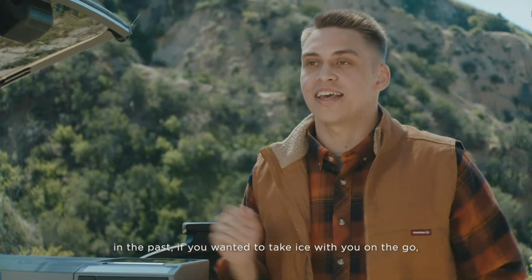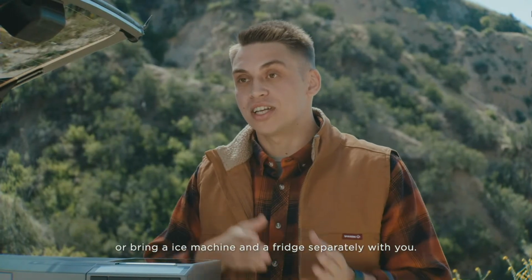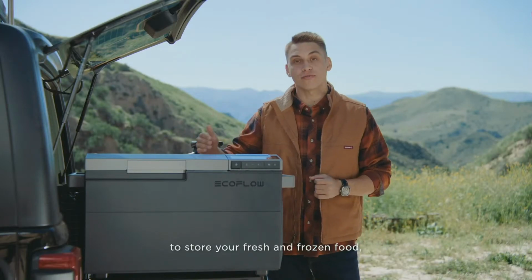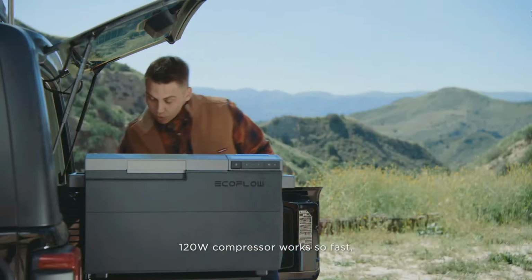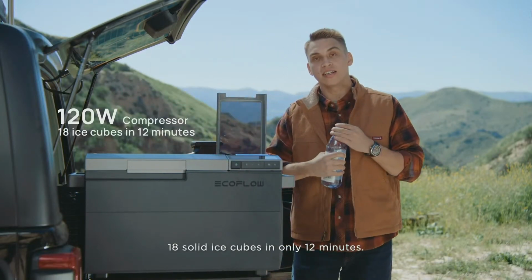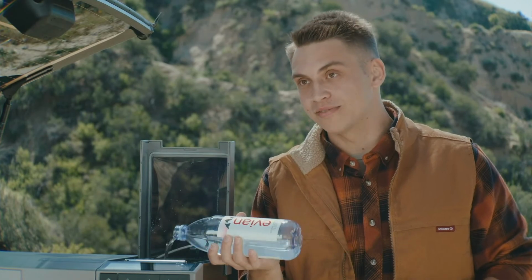In the past, if you wanted to take ice with you on the go, you might have to make your own ice cubes or bring an ice machine and a fridge separately with you. But now, EcoFlow Glacier offers a one-stop product to store your fresh and frozen food and make and store ice on the go. Glacier's powerful 120-watt compressor works so fast it can make 18 solid ice cubes in only 12 minutes. So grab yourself a glass, they'll be done in a moment.